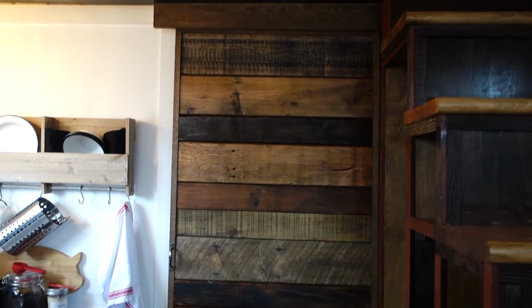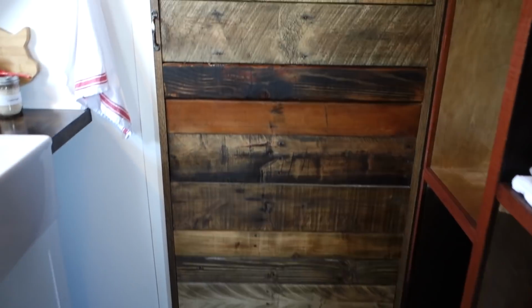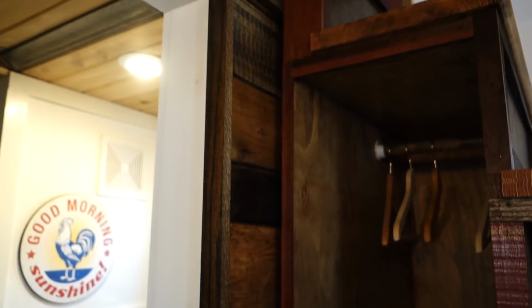Continuing on, we have the bathroom, but before we get there, I wanted to show you this sliding barn door. This is pretty cool looking. It goes with the barn theme, and it easily slides and tucks away behind the staircase. I really like this. I wish I could implement that into my tiny house.